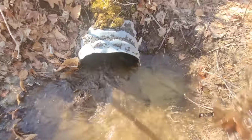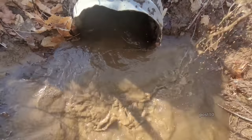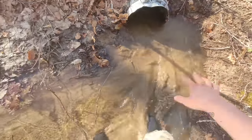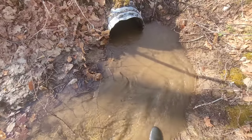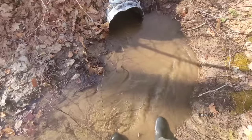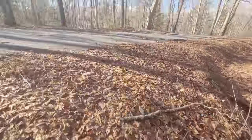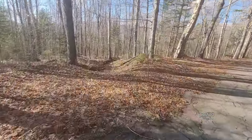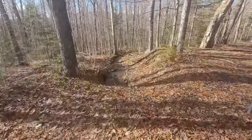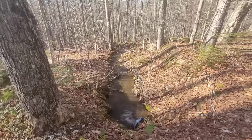That stick is causing all this sediment to build up. Look at that, this whole sandbar is now gonna erode out of here through the pipe. There we go. A lot of sediment heading downstream. We just made that area murky for a little bit.